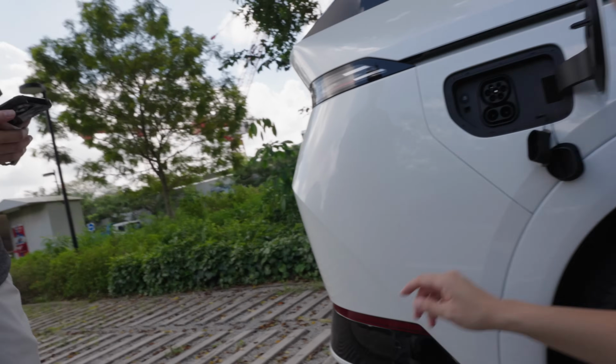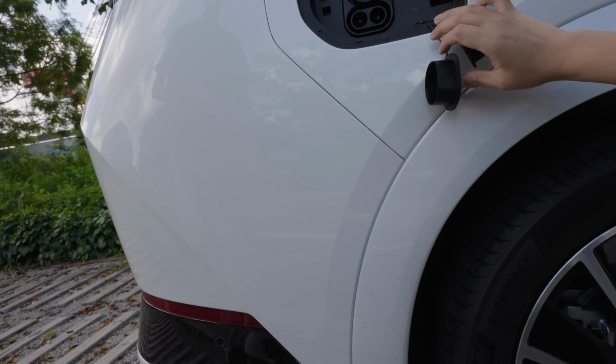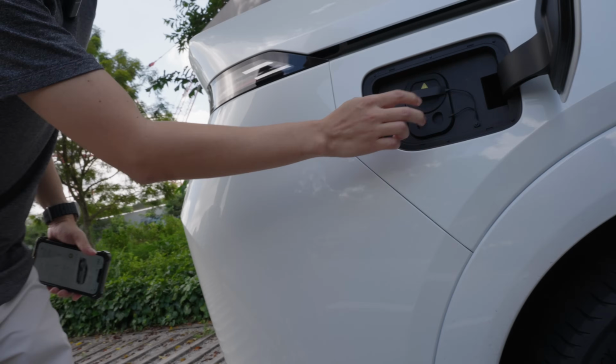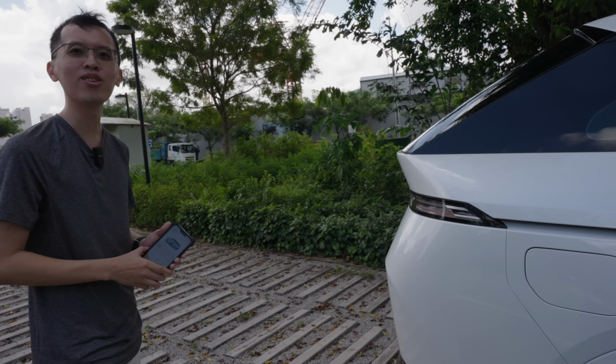So as we plug back in the charge ports, you can see we'll start here with the DC first and then the AC on top. That's it. And how do we close it? There's a button that you can close here, or the app as well.